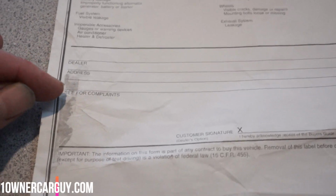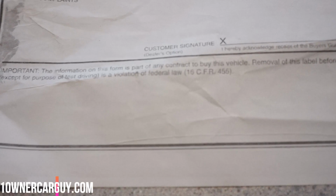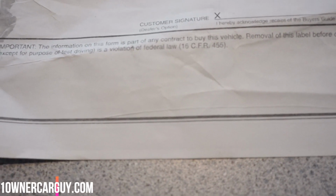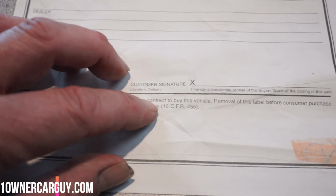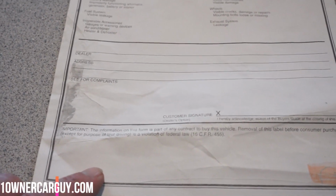Now, I would fill this part out and put my name down for complaints, and there's room for the customer signature. Now, I want to show this up close. Important. I hope you can read that. Important: the information on this form is part of any contract to buy this vehicle. Removal of this label before consumer purchase, except for purpose of test driving, is a violation of federal law. 16 CFR 455. Whatever, that's the one that we got written up for, and I don't think it should have been.